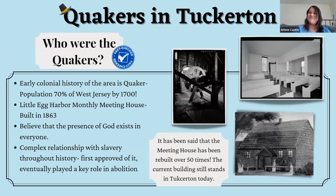All right, so we started with what we had, and one of the things we had the most information on was Quakers in Tuckerton. Quakers are vital to the early history of Tuckerton, so incorporating their history into this exhibit was necessary for this larger story we're trying to piece together. Essentially, the colonial history of this area, Little Egg Harbor, is Quaker. By the year 1700, about 70% of West Jersey, the little sliver we're in, was Quaker.